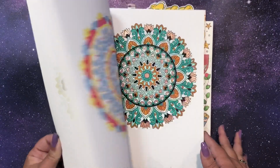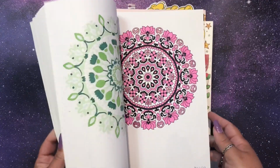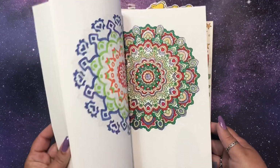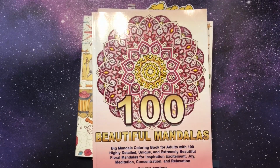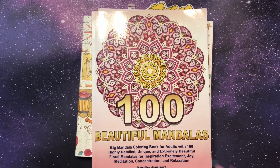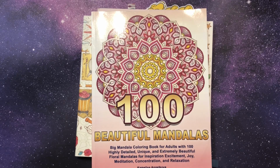I've just been going in order. So, I have finished, oops, that's my computer, 30 pages in here so far. So, I still have 70 to go. That can keep me occupied for a long time. I really love just finding a color palette on Pinterest, picking 5 colors, and going in here. It's very mindless if you want it to be. And it's just a nice and easy book.